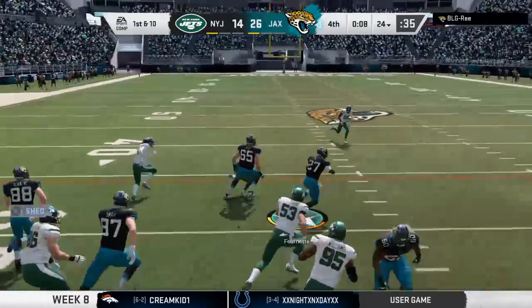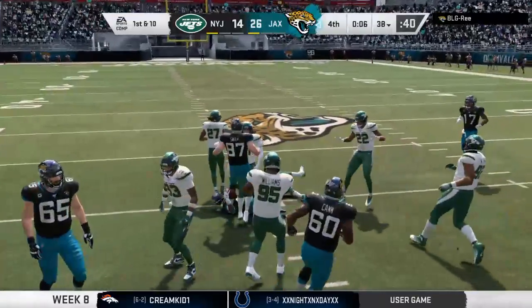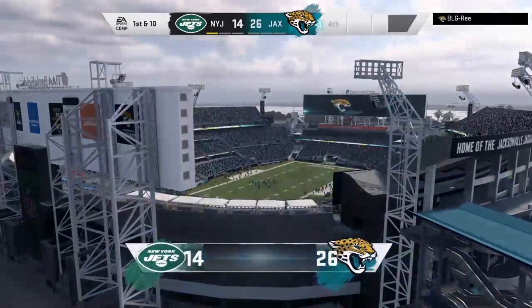They keep it with Fournette on 1st down. And they're able to get this one across the 35.